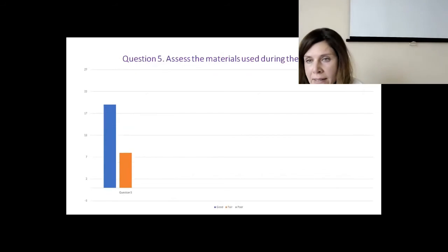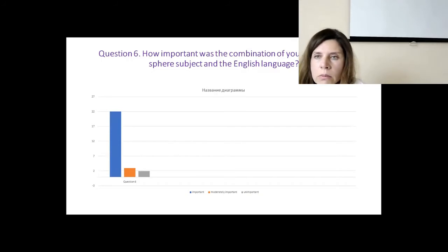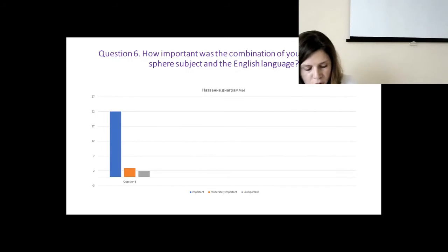So we also asked them to assess the materials used, the textbook we picked, and those videos and articles from the web. And as you see, most of them were quite happy with that. And finally, I'm looking at it now and thinking what this question was for, but probably I just wanted to make sure that all these efforts of ours were important to them. And I guess, at least for the majority of our students, they were important. Only 2 people considered it unimportant. All right.